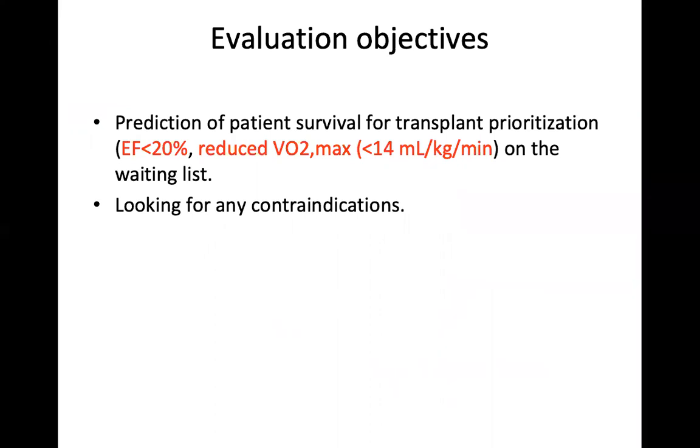It's to predict the patient's survival so you can prioritize them on the waiting list. And the two strongest predictors for mortality were found to be ejection fraction less than 20 and reduced VO2 max less than 14. Also, when you check the patient head to toe, you want to look for any contraindication for transplant to offer this precious organ to one who can maximally benefit from it.